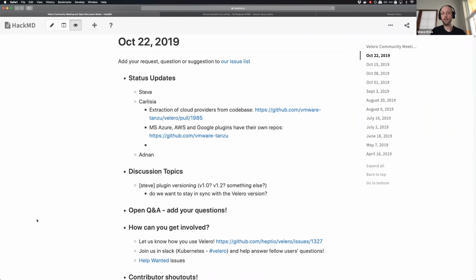Right, point to the compatibility matrix for each plugin in the plugin installation docs, essentially. Because the specific Velero install command to be run to install Velero with the plugin will be in the plugin repo, and so it probably makes sense to go there. Yeah, I think that makes sense.